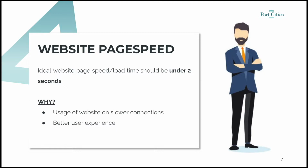And why should we be caring about this page speed? First of all, there are users who have worse internet connection, which means that they might be waiting for a very long time until your page is loaded. So if the general and the base page speed is low, it is going to be lower for them also on the bad internet connection.